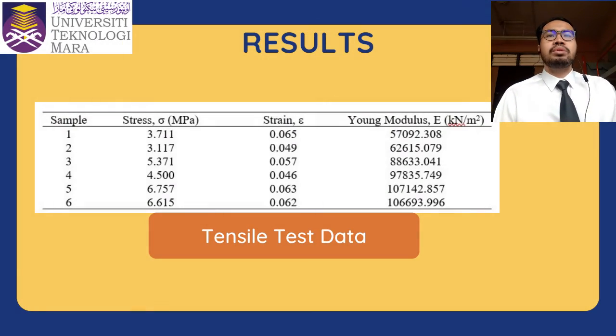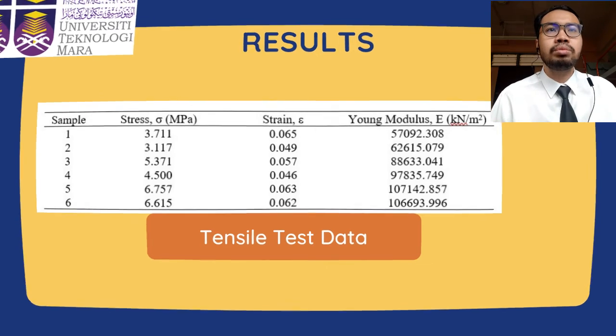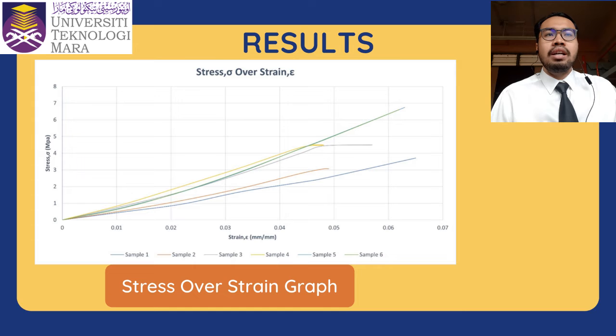Now, I would like to share about the project result and discussion. The table shown is the calculated value of stress, strain and Young's modulus obtained from the tensile test. Next is the graph of stress over strain of the 6 samples. When a strain rate of 2 mm per minute was applied, a linear relationship between stress and strain was found. By examining the ultimate strain value, the tensile strength may be determined.